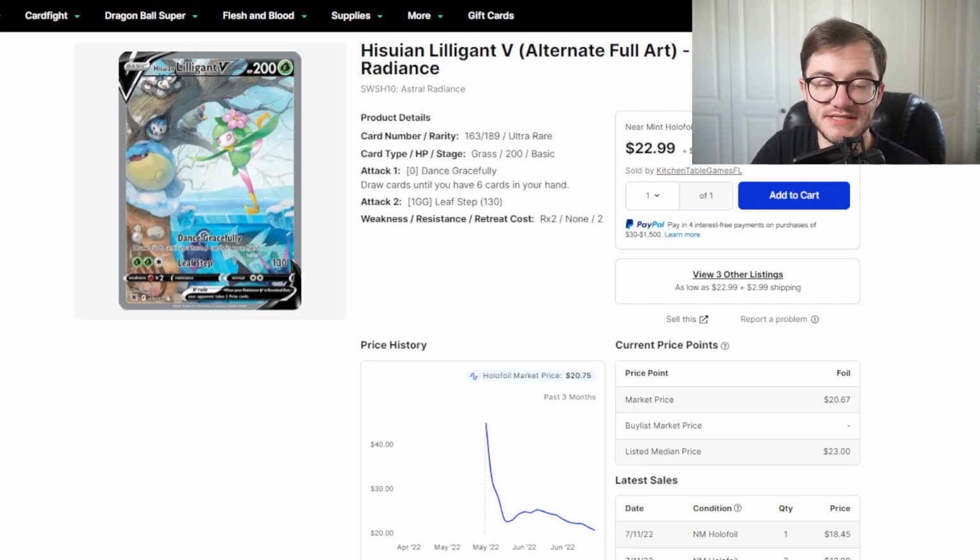Okay, finishing off this list, we have the Hisuian Lilligant V. Now we have another card from Astral Radiance, and this is the alt art.